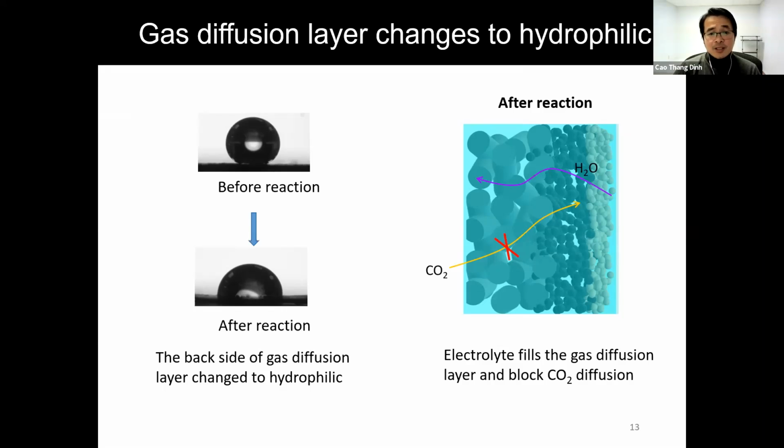And just recently, the group from Dr. Berdini showed that it is potential dependent. When you apply a very negative potential, it causes the degradation of the surface of the carbon layer. So one of the ways you can think of to overcome this problem is to try to make a more active catalyst to reduce the applied potential.